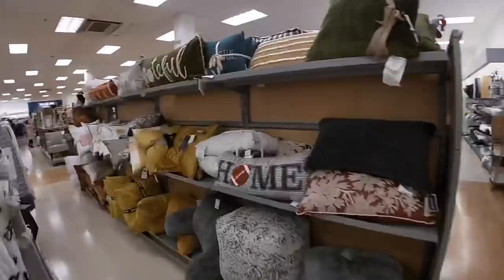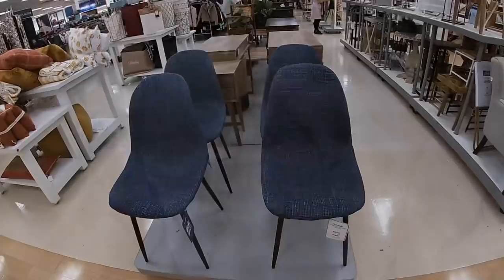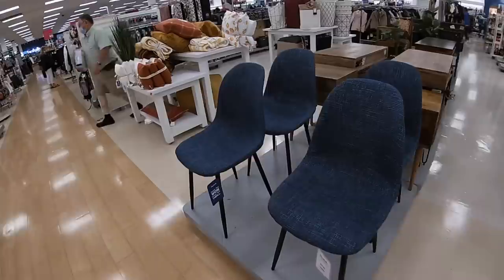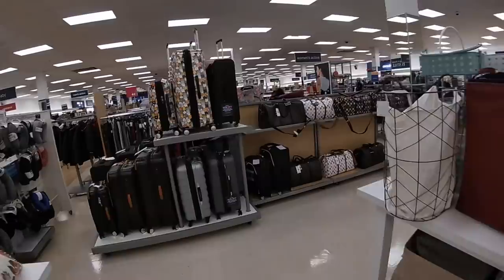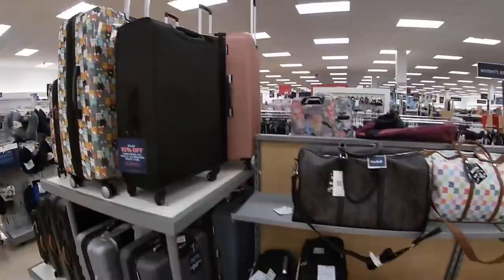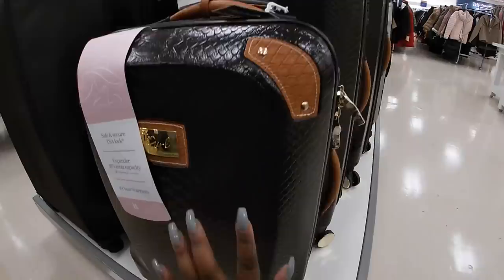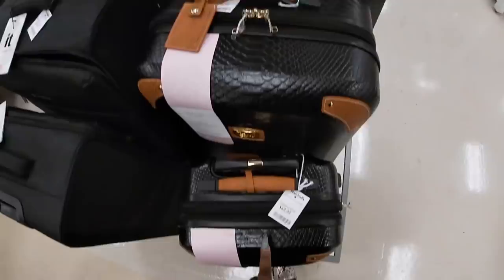I am walking over here just because I see this pillow. This is pretty. It is $20. Cute denim chairs. These are $40 apiece. I'm heading straight over in this direction because I see a lot of overnighter bags. We did see that one already. $60, Steve Madden, and they have it in black, white, and these suitcases. This is pretty. It was giving Jessica Simpson vibes, but it's actually It Girl. The snake print with the brown leather. Of course, you guys know that this one is $70, $80, and $90. The detailing on that is really pretty.